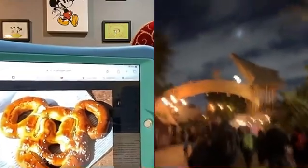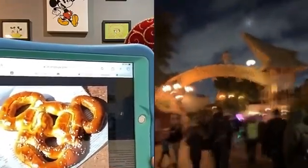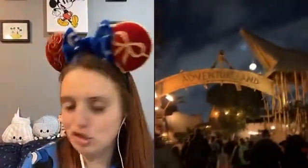So you can find them, like I said, at various different pretzel stands. They will cost you $6, and if you'd like to add cheese, it is an extra $1.50 to add the cheese to your pretzel.